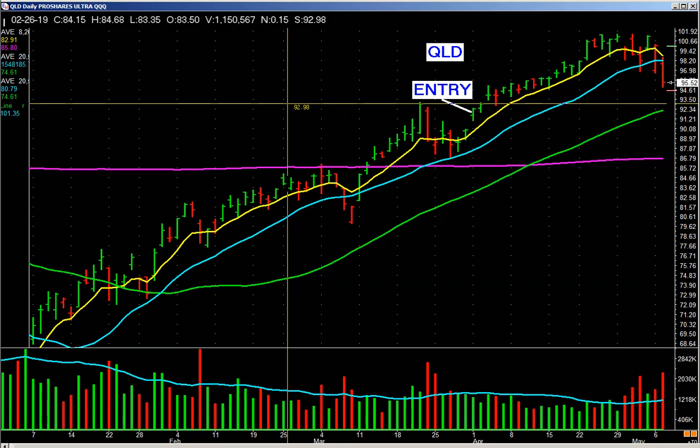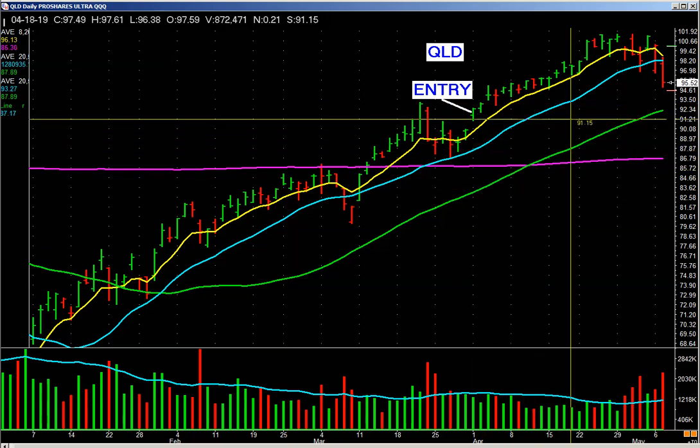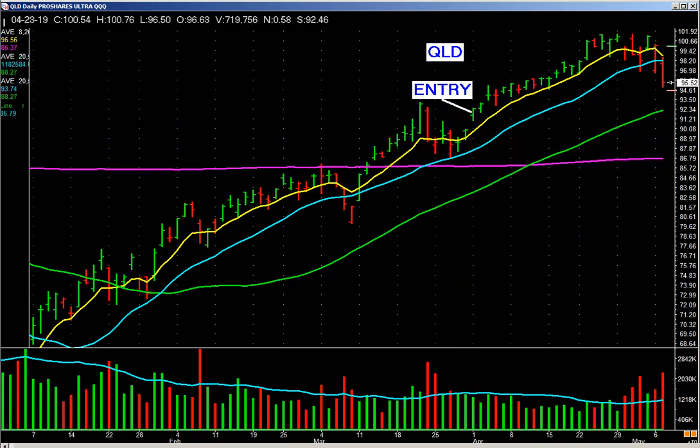And how do you get better at it? Study it and do this bar by bar analysis. I've been doing this for years when I'm teaching this, and it helps and it works.